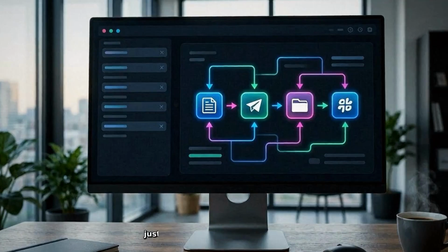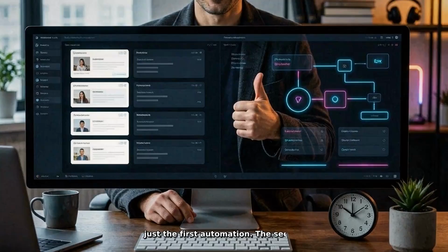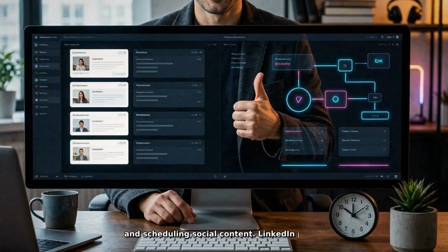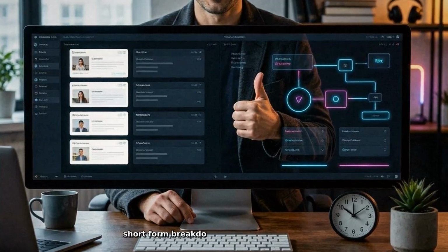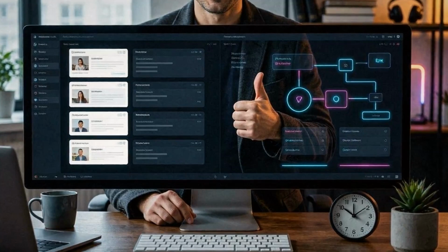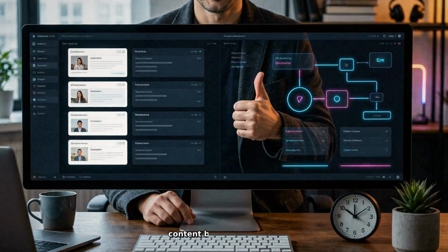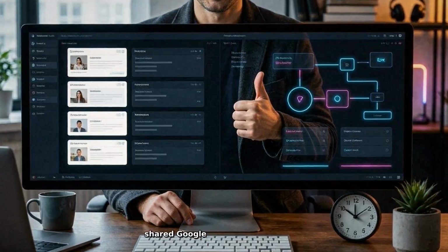But that was just the first automation. The second one hit different. I was spending about 6 hours a week writing and scheduling social content. LinkedIn posts, short-form breakdowns, the occasional thread. My builder set up a make.com scenario that pulls from a content brief I drop into a shared Google Doc.